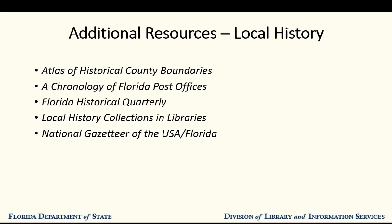The Florida Historical Quarterly, of course, is the journal of record for Florida history. A lot of that work is quite scholarly, of course, and covers general Florida history, but you can find in-depth scholarly articles about cities and places and towns, and these are, of course, very heavily footnoted and have extensive endnotes, so these are a great resource for folks if they're willing to dive into those. And those are mostly available online. And the local history collections and libraries is a great resource for collection development. And finally, the National Gazetteer is a great source for place names.